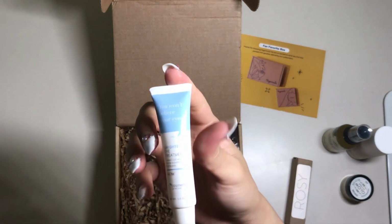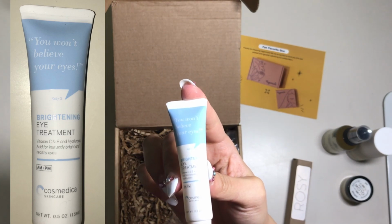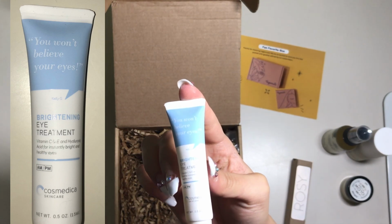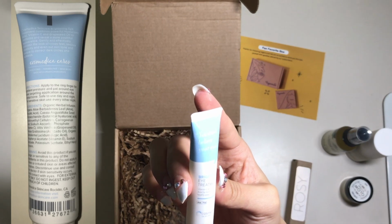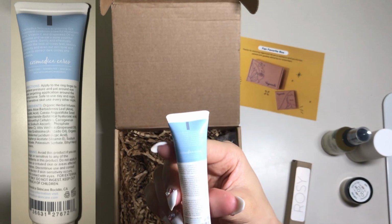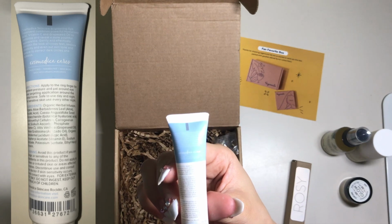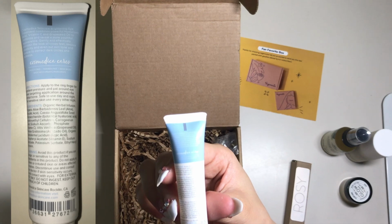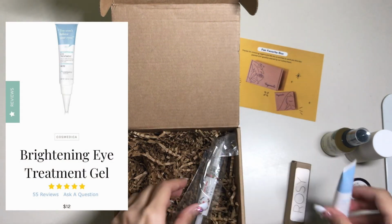So this next product is actually full size. It's a Brightening Eye Treatment by the brand Cosmetica Skincare. It has vitamin C and E and hyaluronic acid for instantly bright, healthy eyes. It says to apply with the ring finger for gentlest pressure and pat around the eye area, targeting application around the orbital bone. Safe to use day and night; for sensitive skin, use every other night. So I looked it up, and the retail price is $12.